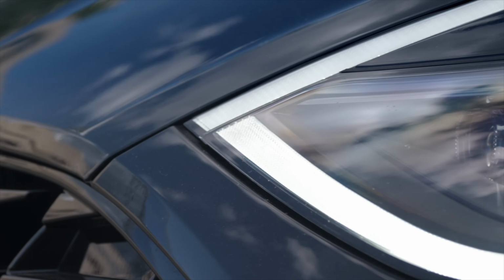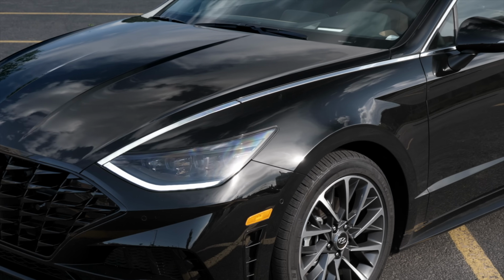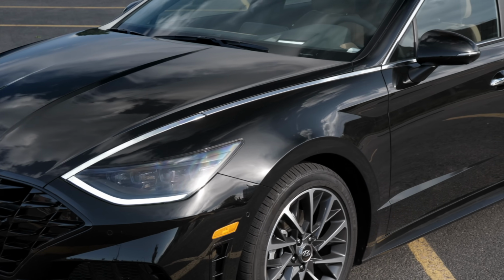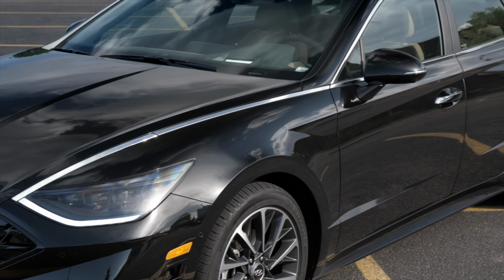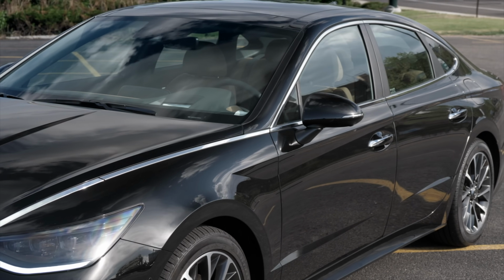Let's talk about the dynamic lasso. It is the use of the LED signature lighting to create a different look at different times of day. When the lights are off, the car looks one way. When the lights are on, maybe at dusk, maybe at night, it looks completely different.